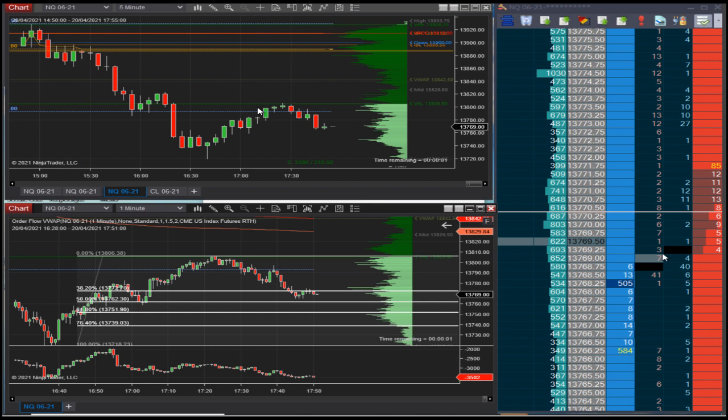Okay, so I want you to observe what happens now, because this is very important, because there are going to be some trapped buyers or sellers. In this case, we end up having trapped sellers who need to get out of the market. Pay attention to where this happens: 13,768.25. This is going to be a key level, because if this market does go lower and the sellers can't keep the market below this level, then they're going to have to get out and place their stop somewhere. And when that stop gets hit, the market's going to go.